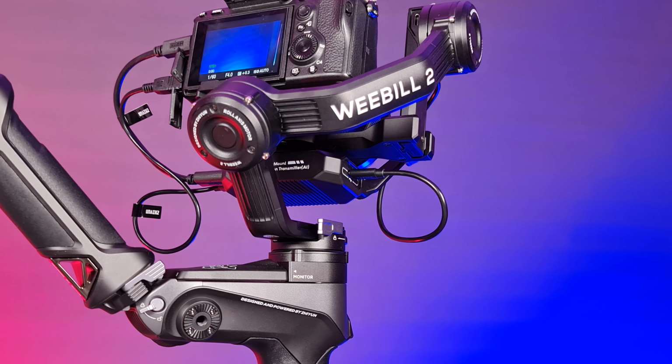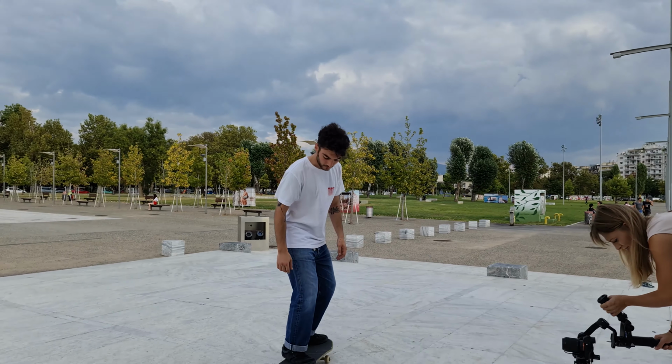With the Weebill 2 image transmitter, you can have a team working and monitoring. It has the big advantage that the transmitter can send out Wi-Fi signals to up to 3 devices. Also, you can buy in the Pro Plus package the Zhiyun Master Eye Visual Controller VC100.